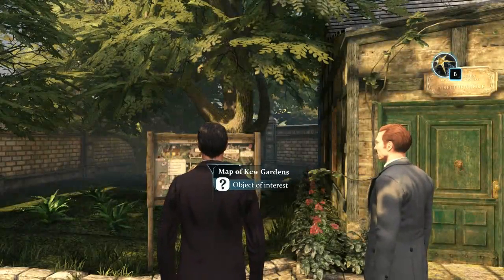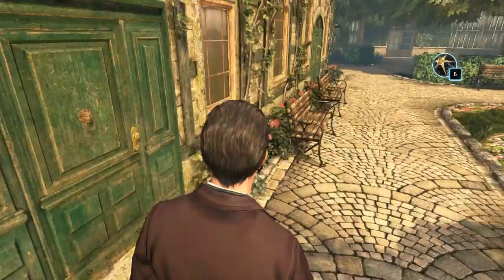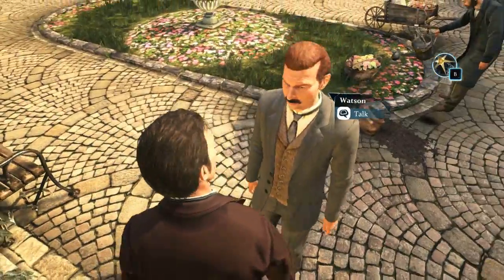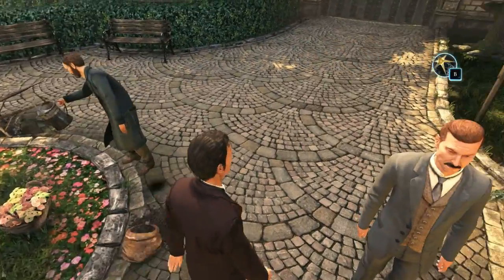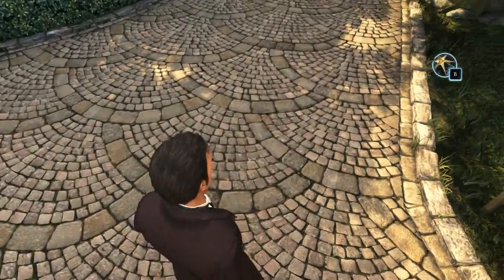This is an object of interest? Really? Locked. Alright, we can't ransack their offices. Look at the paving on the ground. What interesting paving, am I right? The scallops. And it's not just decoration either.